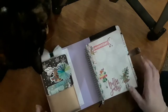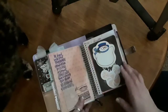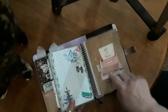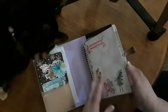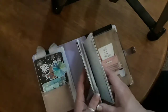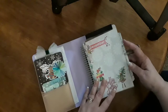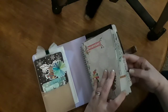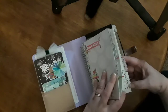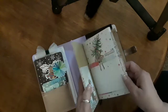So this is a combination of different things. This is a Happy Planner cover with a Recollection 6-month planner and then an elastic tying a Daisy Dory into it for journaling. And I do this for the holidays. It's got my bucket list, my monthly bucket list, my gift list, grateful thoughts, things like that. Things I want to get taken care of.